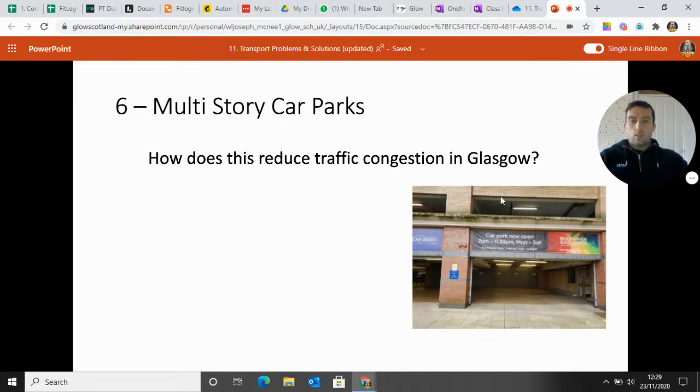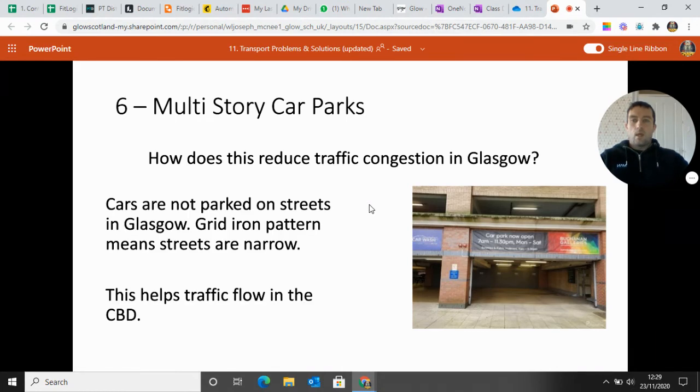So, multi-storey car parks. Now, how does this reduce traffic? Because obviously you need to drive to the multi-storey car park. Actually, it's beneficial because it allows more cars to be parked in Glasgow and they don't have to park on the road. If they're already narrow roads and you park on the side of them, you're making them even narrower, causing more traffic congestion. So these car parks were built so that more cars could park there without blocking the roads off. And building on this, it's expensive to park your car in Glasgow for a full day, again encouraging people to use public transport or the park and ride system.